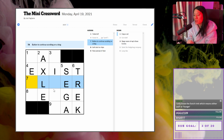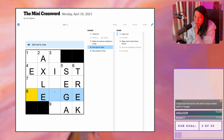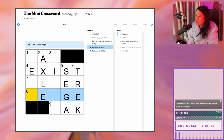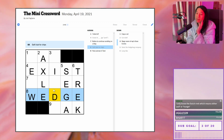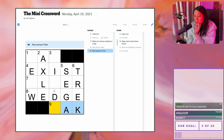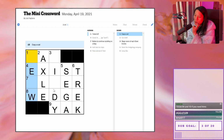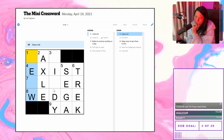Oh, that's interesting. But yeah, it is a word in English as well. Golf club or chips. Oh, that's a wedge, isn't it? So I did have axles wrong. That's interesting. Packed animal for... Oh, this is going to be a yak, isn't it? So copy a cat. Meow.